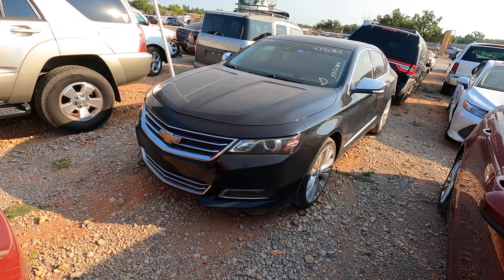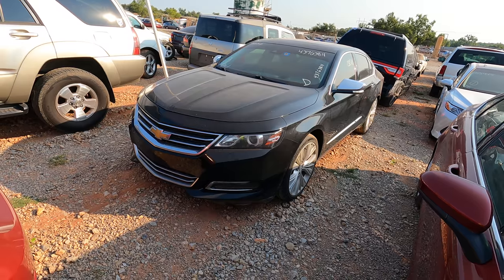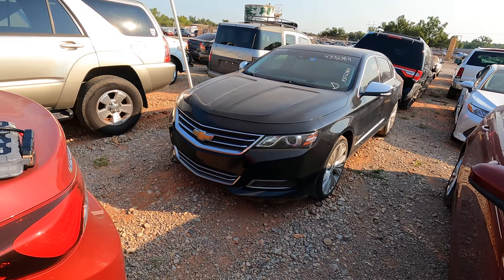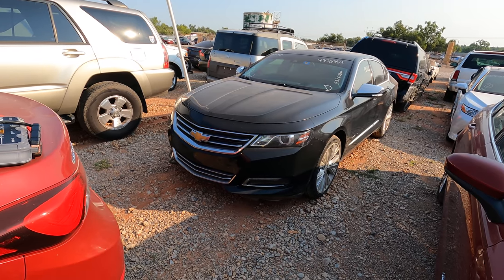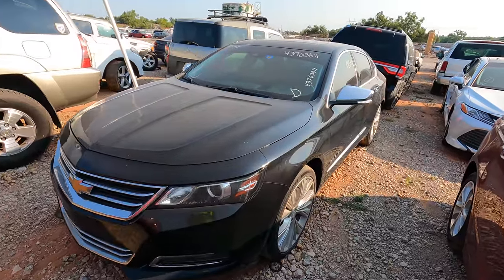Last on my list, guys, the last of a breed, the Chevy Impala. I miss it. I do. I was really upset when I heard that GM was killing it off. I've always loved these big, beefy, roomy Impalas. This is a 2014 Impala, and it's got hail damage, and she's got some miles on her too.